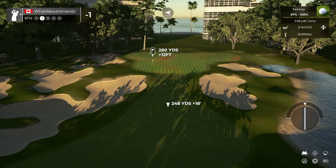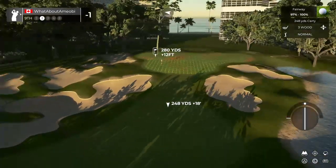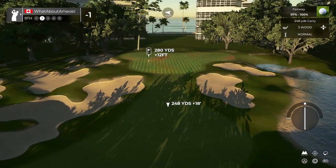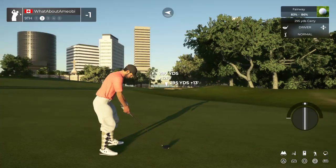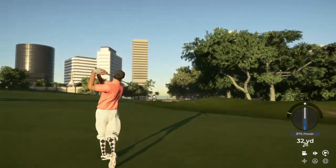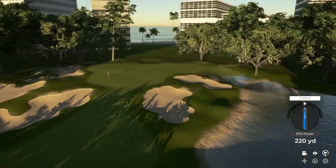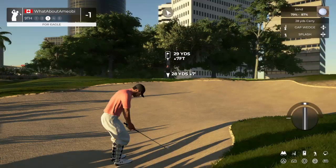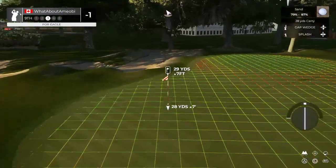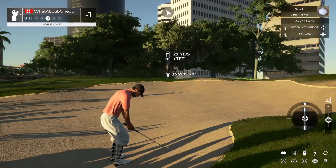So what can I do here? We're downhill. We're not gonna run driver. Sorry, 3-wood up that for sure. Try driver. Oh, and we hit it perfect, and then right at that water I was almost saying wasn't in play. Okay. I imagine this is going to be a pretty common result on this hole, because it's going to be tough to get that gap.